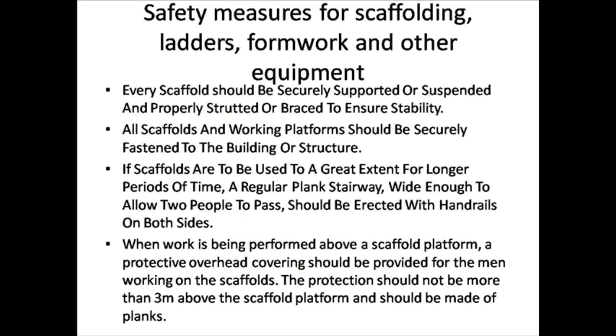Every scaffold should be securely supported or suspended and properly strutted or braced to ensure stability. All scaffolds and working platforms should be securely fastened to the building or structure. If scaffolds are to be used to a great extent for longer periods of time, a regular plank stairway wide enough to allow 2 people to pass should be erected with handrails on both sides.